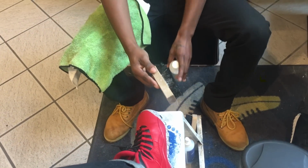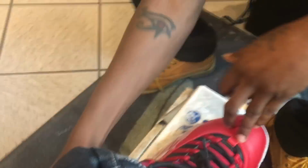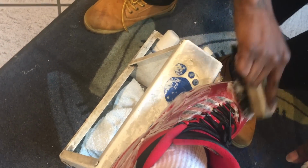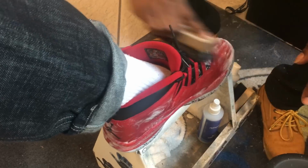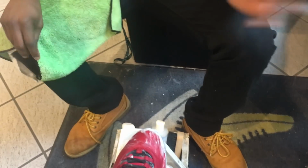Basically, I just take a little bit of cleaner on the brush. And you just want to start from the bottom like Drake said. And you want to scrub it back and forth like an argument. When you see that white foam, that's how you know it's working. It works on leather, suede, nubuck, cloth, canvas, mesh, and rubber. Even leather and vinyl. It's gonna get out all type of stains. It's gonna get out grass, grease, oil, clay, dirt, mud, tar, sweat, anything.